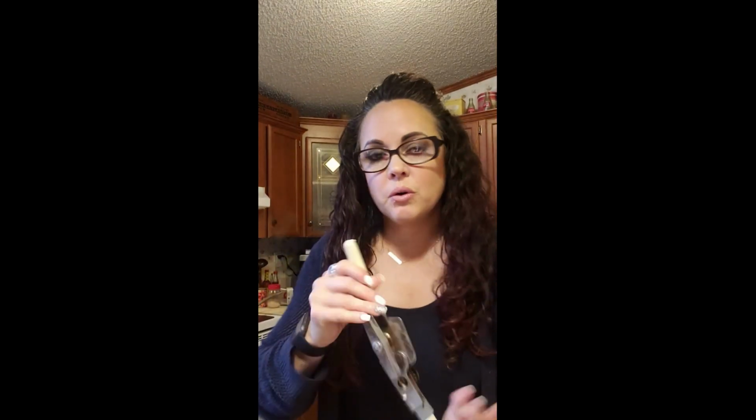All right, so I'm doing the zucchini, and to that I'm going to add a can of diced tomatoes. I'm going to drain it, add a little bit of Italian seasoning, salt and pepper, and then I'm going to add a block of cream cheese to it as well.